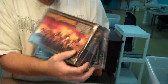What's new? I am actually working on some demons, believe it or not. They came through. We've got 20 Pink Horrors and a total of 30 Bloodletters we'll be doing here. Tons of them. Most of them are going to be stock.